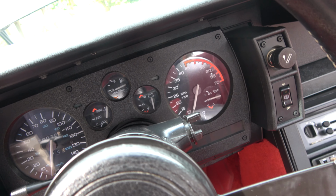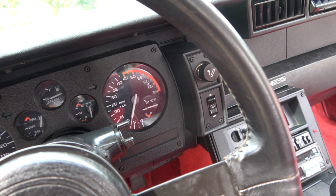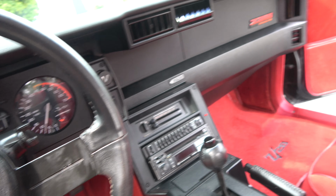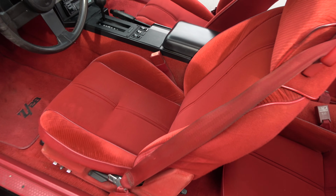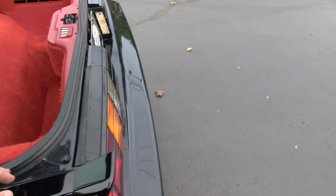30,028 miles. Oh, and the temp gauge, we're going to have to take a look at that. He did tell me that. You can see it's pegged. Said it just stopped working. The aftermarket Alpine stereo system is in it. So we will have to check into that. He thinks it might be the sending unit or it could be the gauge. We'll have to check into that.